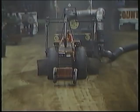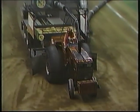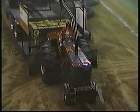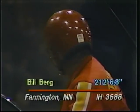He drifted a little bit to the right early in the pull, you can see there, but then corrected it and took it right down the track. Nice strong pull, but he did lose power right there at the end. Just ran out of power at the end. As you can see, the front of the tractor dropped down quickly.